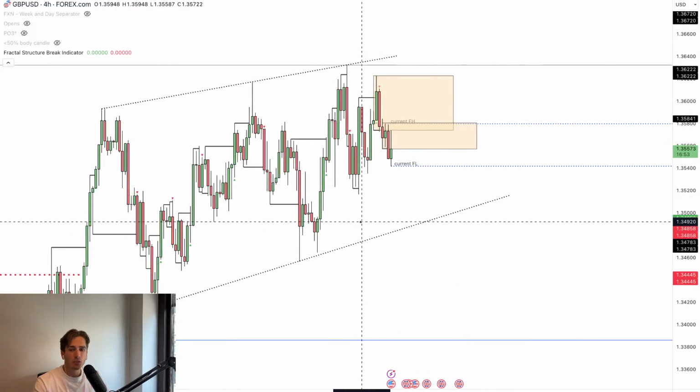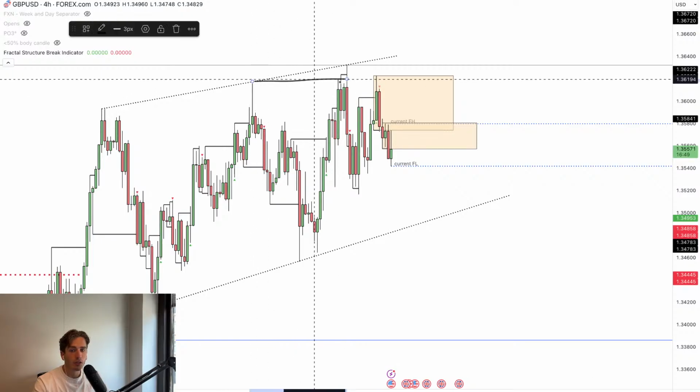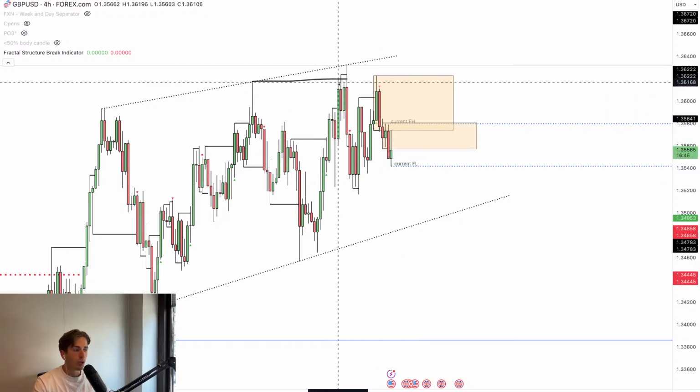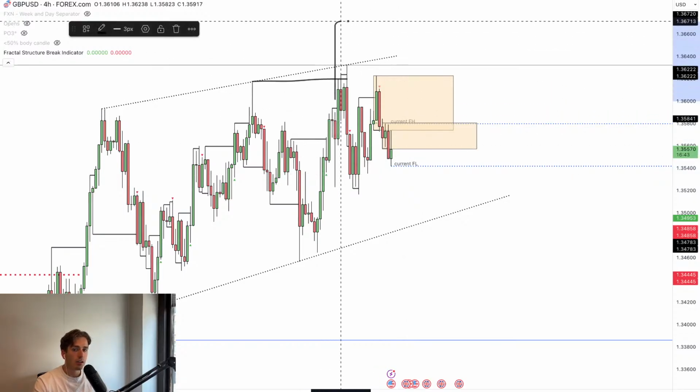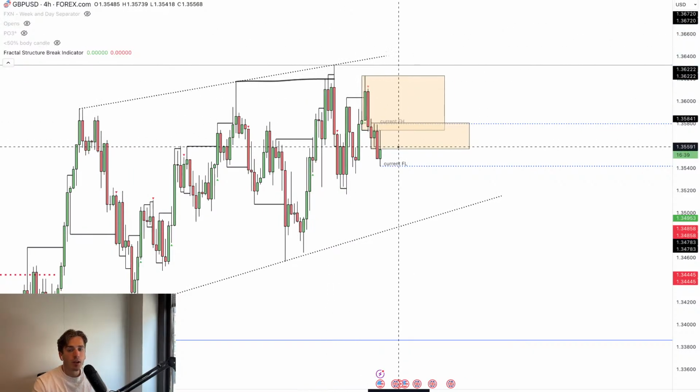For the rest, market structure wise, it's also not very clean. You can't even break above this wick over here. It's more just a liquidity grab fueling the next move down. If there was real bullish momentum, you would have wanted to see a candle close above it, a strong breakout. So let's keep an eye on this.